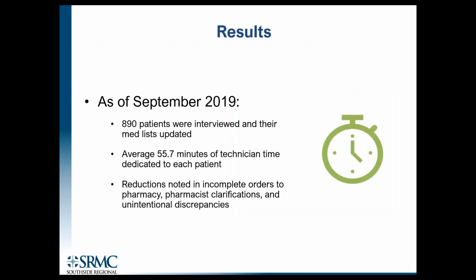Thank you, Katie. You're welcome. So as of September, as I mentioned, the program started in February. Through September 2019, we had reviewed 890 patients, interviewed them, and Katie had updated their med lists. And she spent an average of 55.7 minutes with each patient. As you can imagine, that would be nearly impossible for someone who is responsible for the other aspects of that patient's care. So we're very grateful that we had a technician that could devote that much time to each patient.